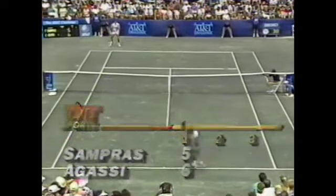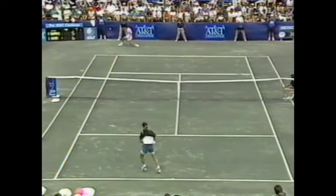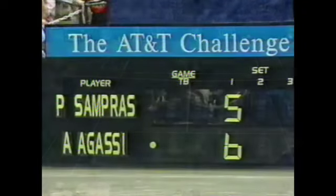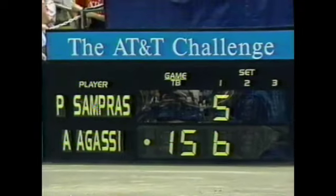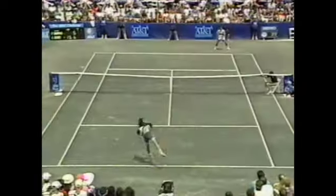Agassi serving for the match at 6-5 first set, serving for the set, I should say. That's 2 out of 3 for the match. 15-1. AT&T Challenge. This is the first year that it's also part of the ATP Tour.